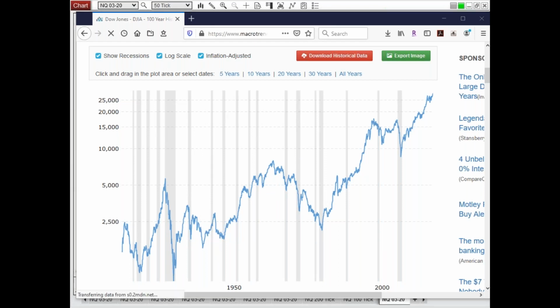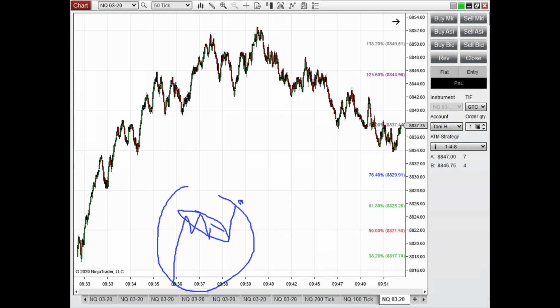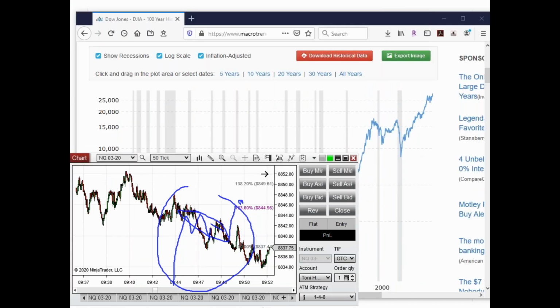So this move up, way back here, is really similar to what's just happening on the intraday charts on the Nasdaq right now. And it's about like at this point on the Nasdaq. Grab that Nasdaq chart again. But it's the same idea.